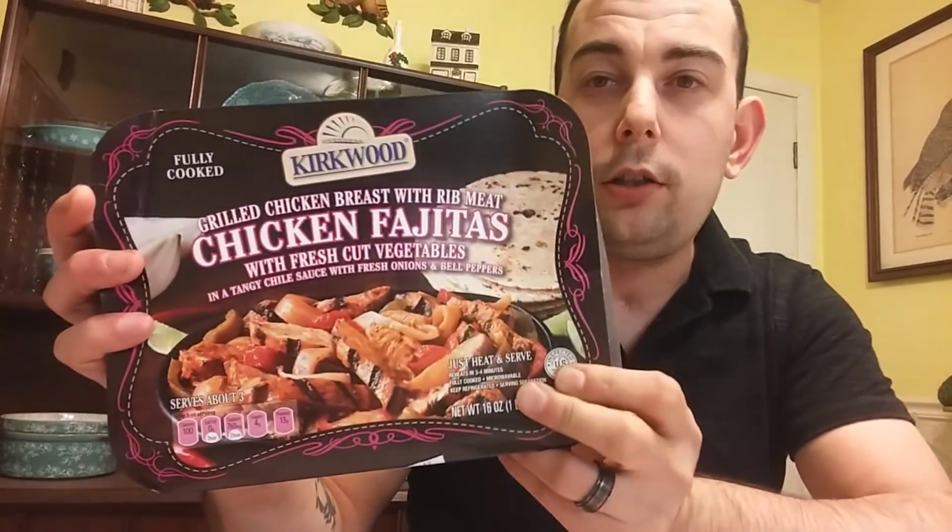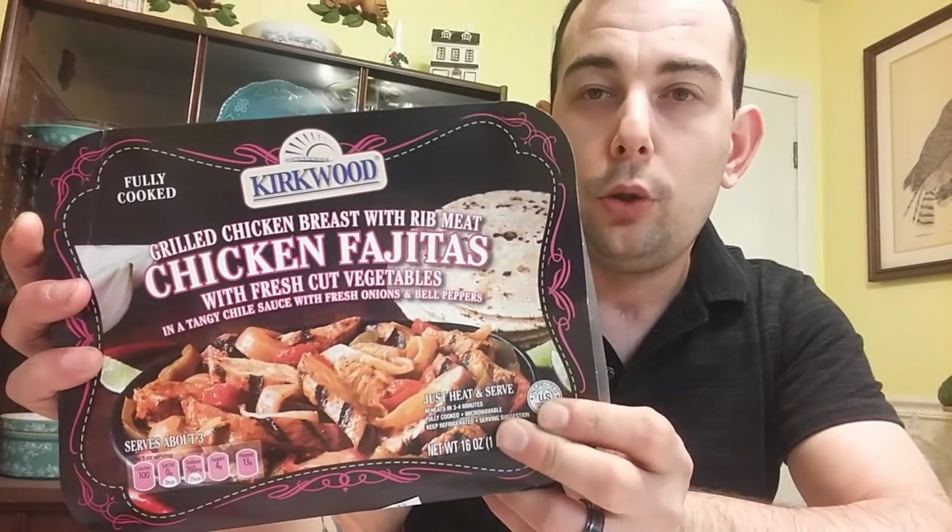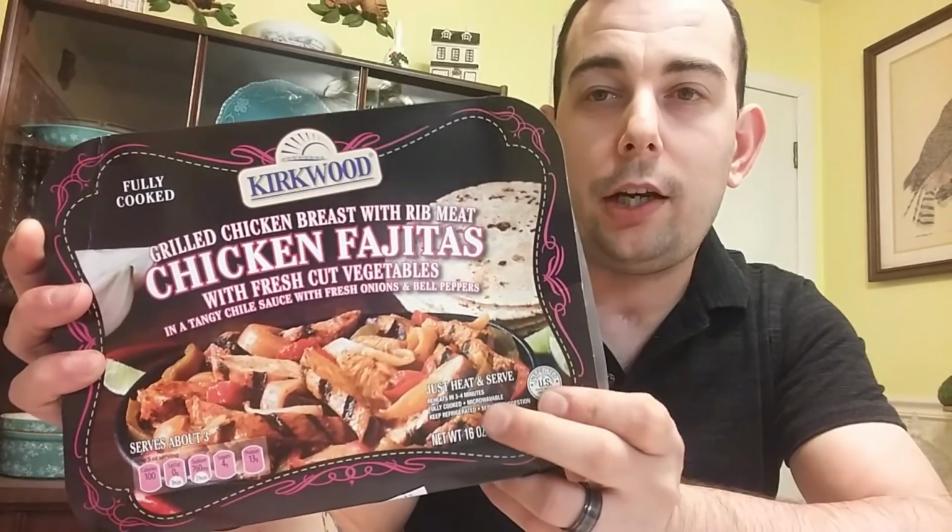All right, so this first item that I'm going to show you that we absolutely love getting at Aldi, and as I just said, unfortunately, they're not going to carry this anymore, at least not at our Aldi. This may still be at one that you have in your city or town or neighboring city or town. It is the Kirkwood grilled chicken breasts with rib meat chicken fajita mix.